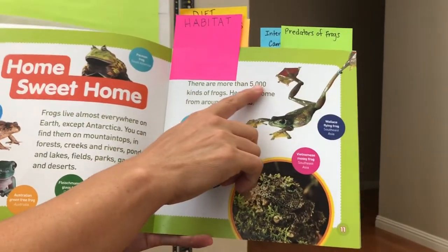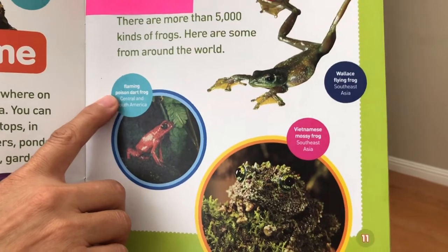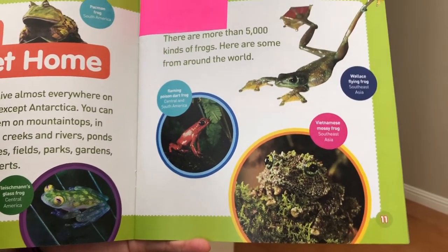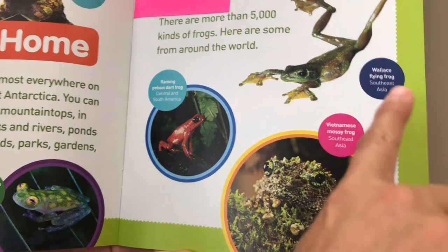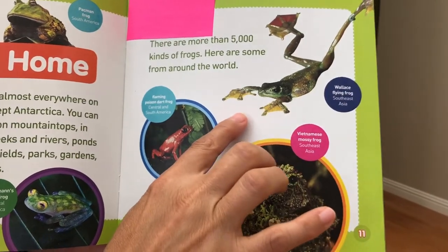There are more than 5,000 kinds of frogs. Here are some from around the world. We have a flaming poison dart frog in Central and South America. Right here, we have a Vietnamese mossy frog that could be found in Southeast Asia. And up here, this is a Wallace flying frog, and that's also found in Southeast Asia.